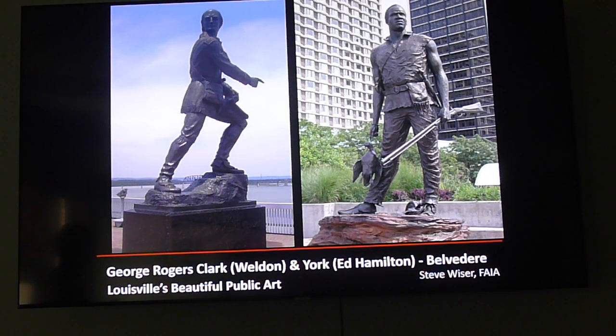Down on our Belvedere, which is at 4th and Main Street, or 5th and Main Street, we have a George Rogers Clark by Felix de Weldon, and then York, the African-American slave of the Clarks, and he was designed by the African-American artist Ed Hamilton. And very beautiful artwork there. Unfortunately, it's up on the Belvedere, so it's not as widely seen as some of the others' artworks.